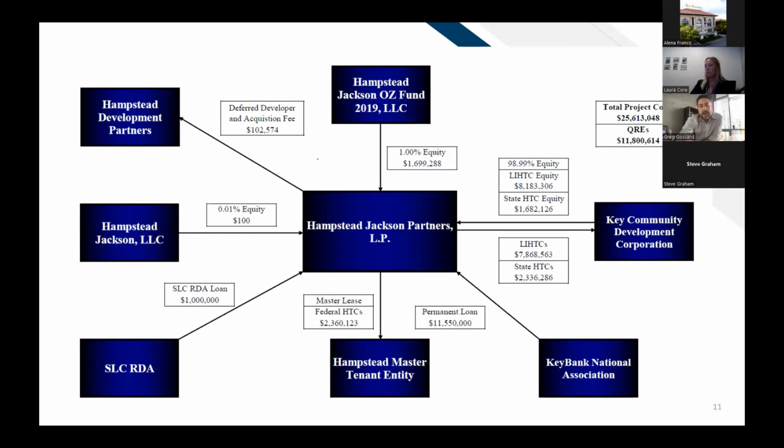Then at the landlord entity, this is where the OZ fund sits. So you have Hampstead Jackson OZ fund, and they are injecting their equity of about 1.7 million. You have Key Community Development Corporation, which is our LIHTC and state historic credit investor. And as Steve touched on before, they have to take an ownership position. So you see, it says 98.99% equity. They're also taking a 98.99% ownership participation in the project.